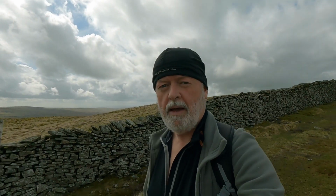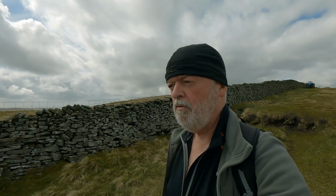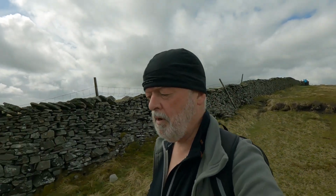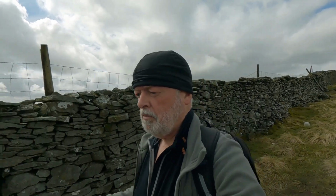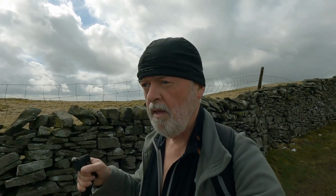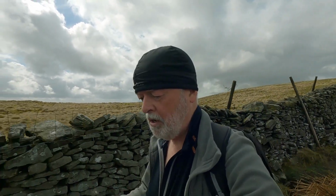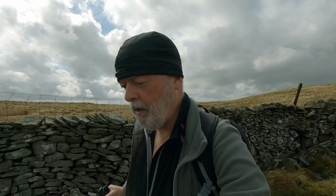So I've just left the summit of Pen-y-ghent and I'm heading over to Plover Hill. Some people seem to say plover, but I can only assume it's named after the bird, so unless it's a strange local pronunciation, I'm going to go with plover. That's about a mile and a third along the ridge. I think you have to drop down and back up again a little bit.